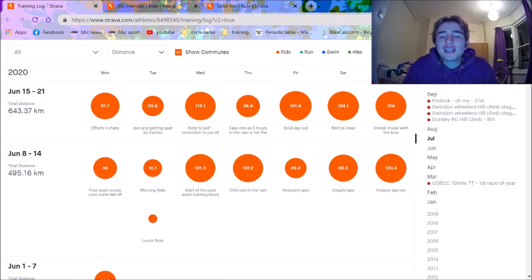But then I'd say that would also be true at my threshold level, but I didn't really make many gains on threshold. Okay, maybe I wasn't as consistent. I think that probably is a good point. I wasn't as consistent because I had uni work. But even after uni, I was being pretty consistent, but I still just couldn't get as many gains. I think that also goes to show that the polarized method, where you spend a lot of time at zone two and VO2, really does help.